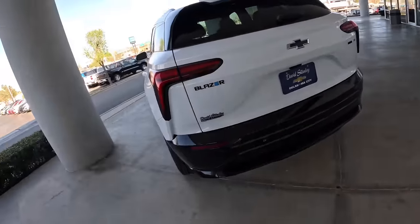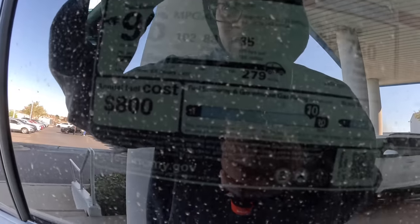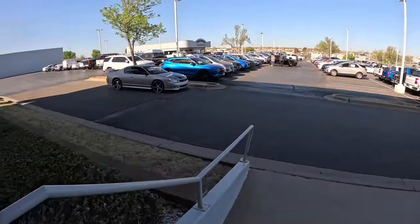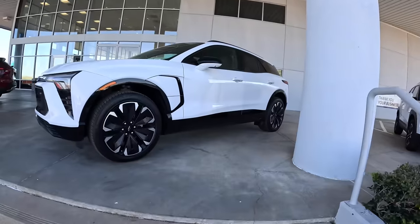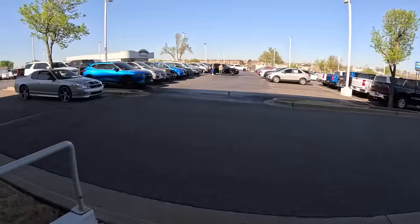I'm gonna do my research. I don't want no electric car. How many miles can you go? 279 miles. I don't know about all that. Just give me a gas car. Plus, that one like way bigger, longer. I like how they did that, but this one a little bit too long for my taste.